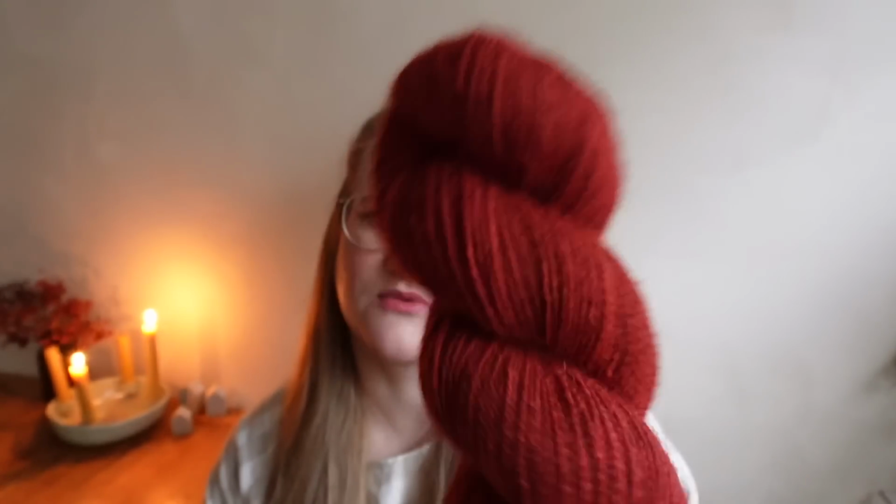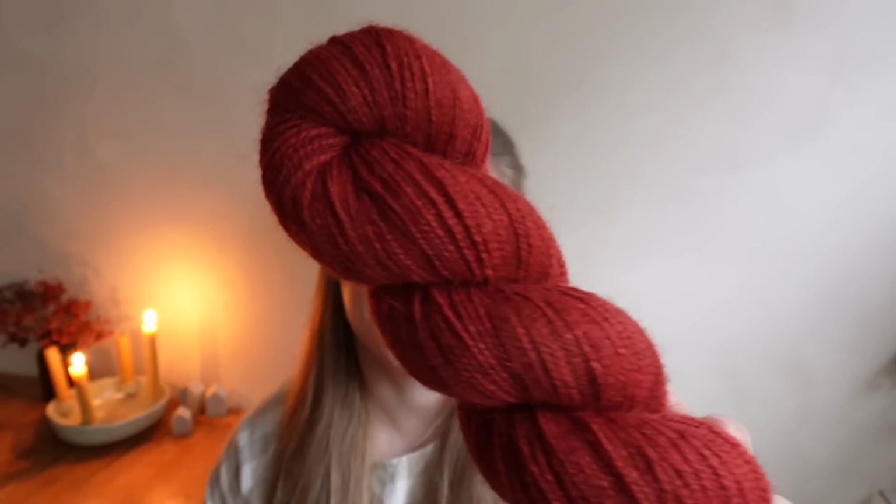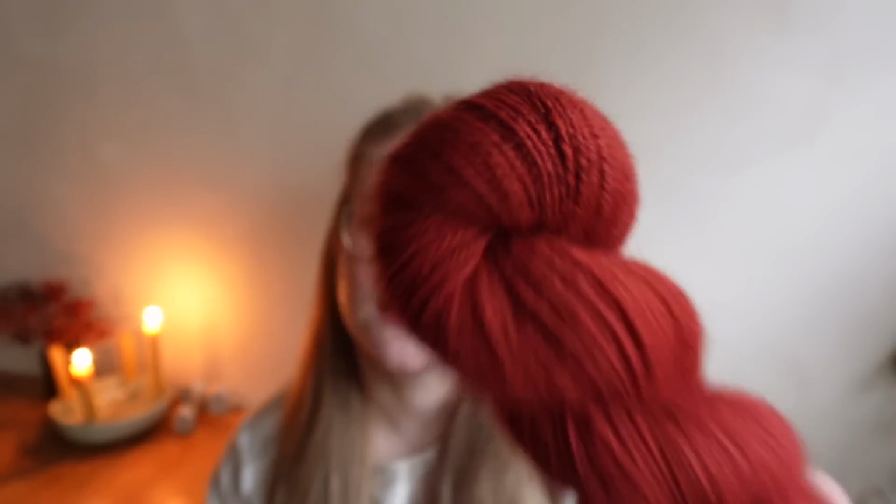But without further ado, let me share some colorways with you, and I'll start out with maybe the most festive colorway that we'll have in the lineup, and this one is Cranberry, and it is a true festive, if you celebrate Christmas kind of red, that I think is just so pretty and very festive. So this one is Cranberry, and I love it.